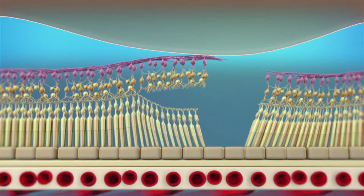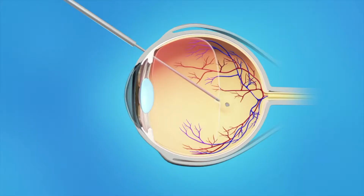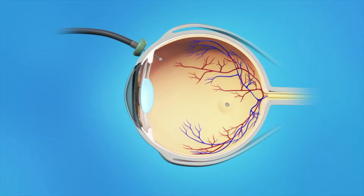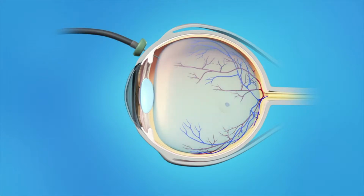Your ophthalmologist will repair your macula with vitrectomy surgery. This procedure is done in an operating room. To perform a vitrectomy, your ophthalmologist makes tiny incisions in the sclera or white of the eye. A small instrument is placed into the eye to remove the vitreous gel. Once the vitreous is removed, your surgeon also may remove some membranes on the surface of the macula. Generally, a gas bubble is injected into the eye to help flatten the macular hole and hold the retinal tissue in place while it heals.